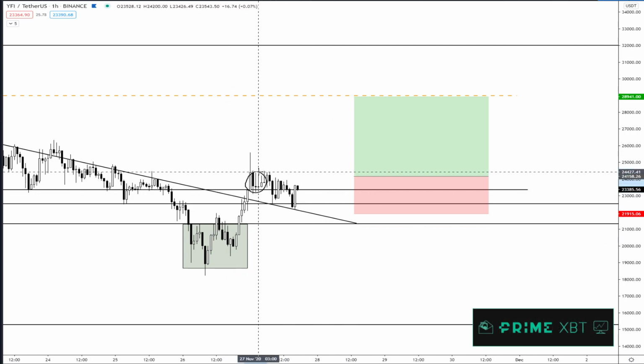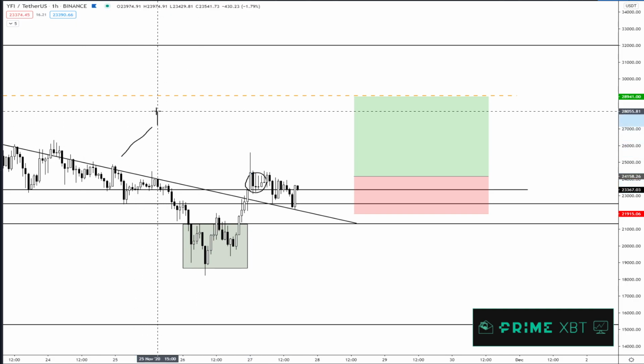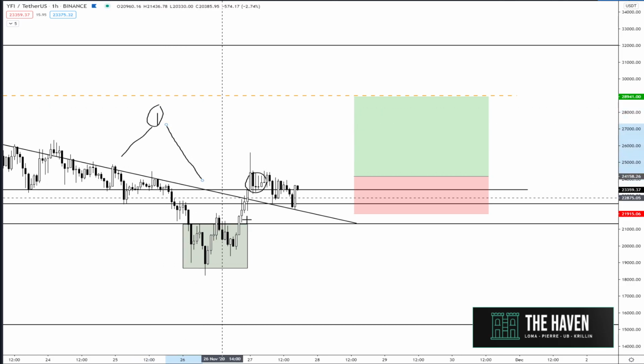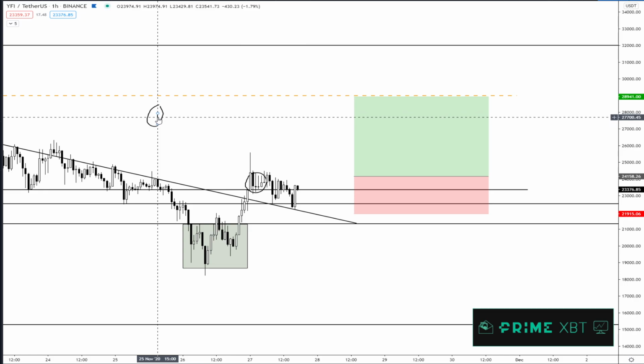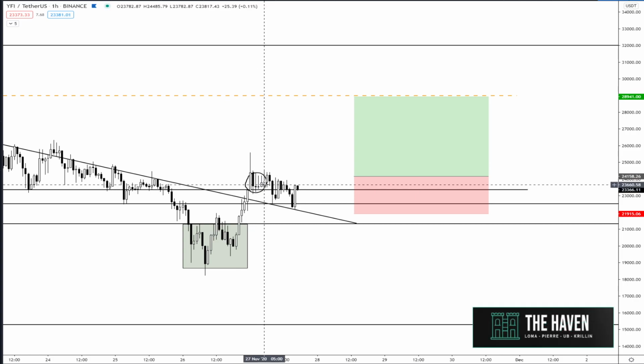So these are gravestone dojis. Gravestone dojis happen typically at the top of an uptrend, something like this. A gravestone doji would be here, and then you'd see a sell-off. Okay, this is not technically a gravestone doji, but it has the same look. Essentially what that means is bulls pushed the price up and sellers took over, right? And it closed basically right where the candle opened, right?